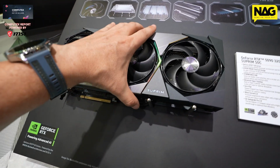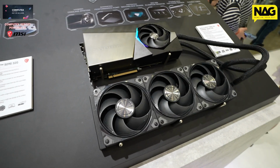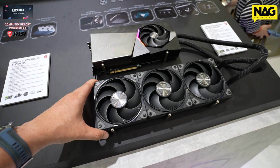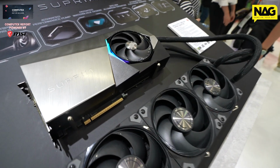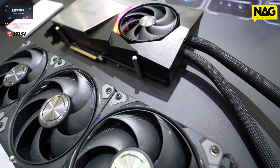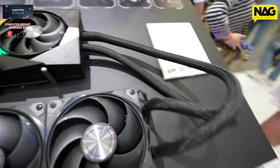I mean, this card on its own is incredibly heavy. And obviously offloading some of that weight onto these 3 fans that is mounted elsewhere in your chassis is certainly a good choice. But you can see everything is integrated, the wires inside as well. There's no unsightly wires running outside of this graphics card. They're all integrated into this heat pipe.